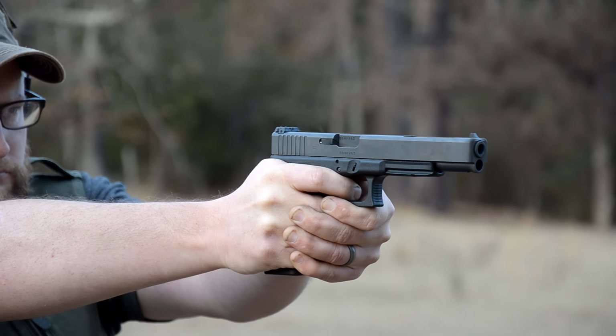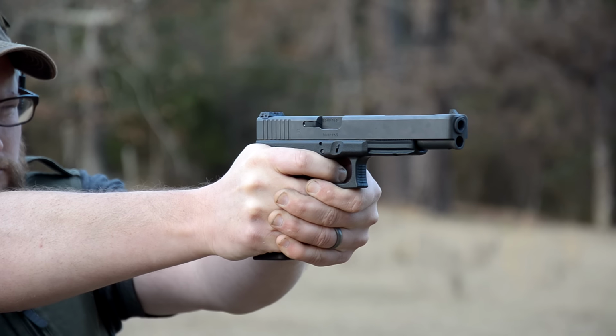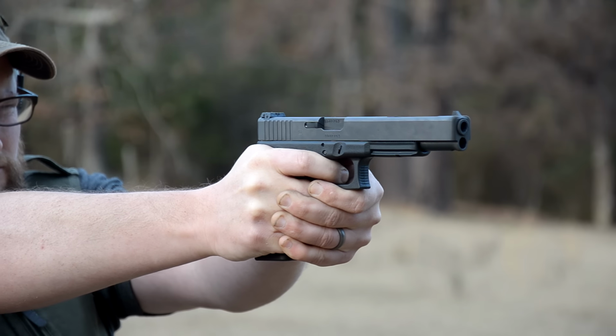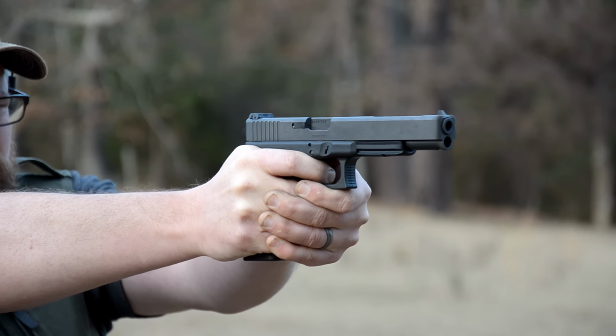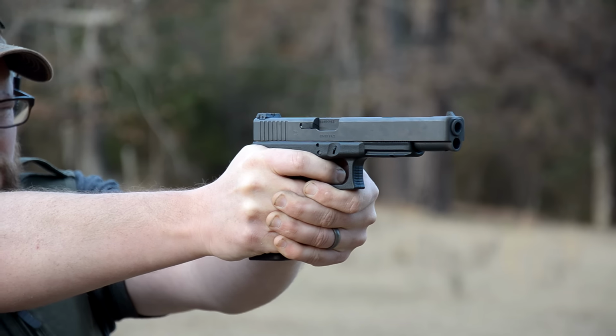Just the long sight radius, the long barrel. You get good velocities, you get good accuracy. And there's not really much else to report there. They're just fun guns to shoot. They're laser beam accurate, as you can tell with Chad. He probably shoots it better than I do. And I like to just spit rounds out with these things.